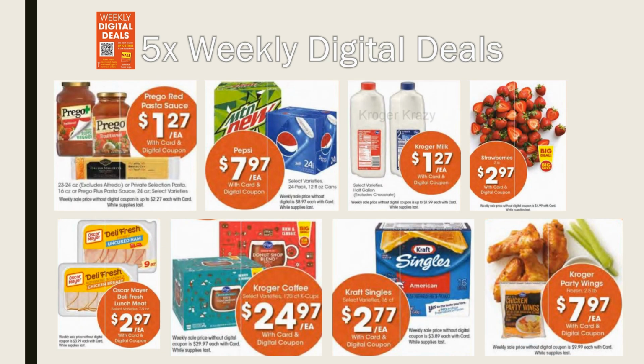We also have all of these deals that don't have matchups with them. The one that stands out the most and the most excited that I am is the Kroger milk for $1.27 each. Now, the particular ad that I'm pulling these pictures from has the strawberries. So my region already had the strawberries this current week. So I am already planning on seeing a different fruit pop up for this particular weekly digital. But yeah, I don't know what we're going to see just yet, so I'll find out on Wednesday.